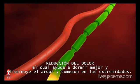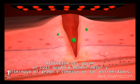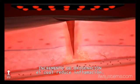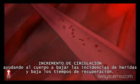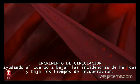Reduced pain, which can allow for better sleep at night, as well as reduced burning and stinging sensation in the extremities. Increased oxygenation, which acts to reduce inflammation. And finally, increased circulation, which offers the body decreased wound incidences and shorter healing times.